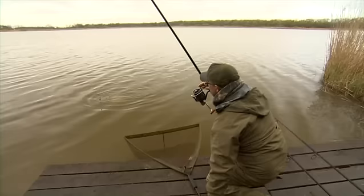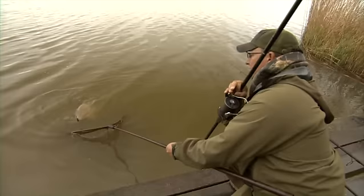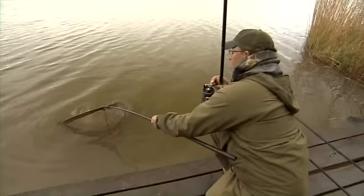Big chunky mirror, another one on the IQ2D rig. Come on, fella, easy does it, easy does it. In you go, in you go. Got him! Wicked, another one on the IQ.